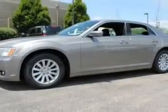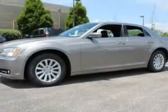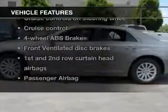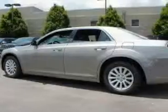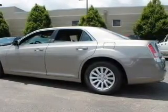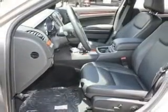Anti-lock brakes help you bring your vehicle to a safe stop. Heated seats comfort you on cold winter days. Plus, enjoy these notable features that are included in this vehicle: keyless entry, leather seats, power door locks, power windows, cruise control, Bluetooth wireless, a DVD system.